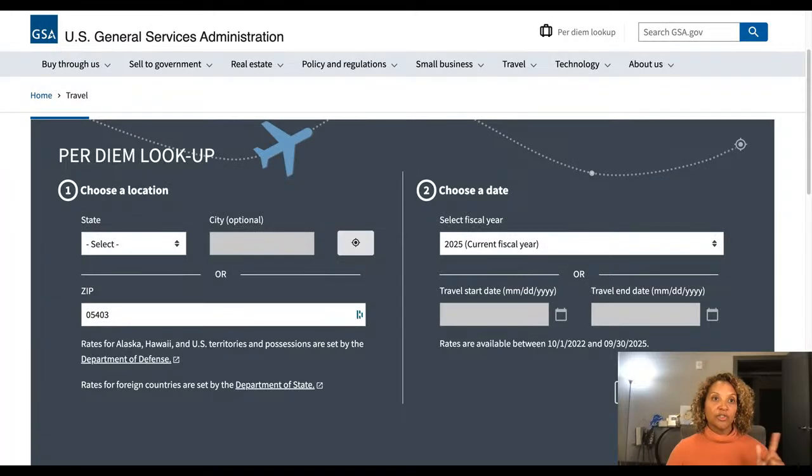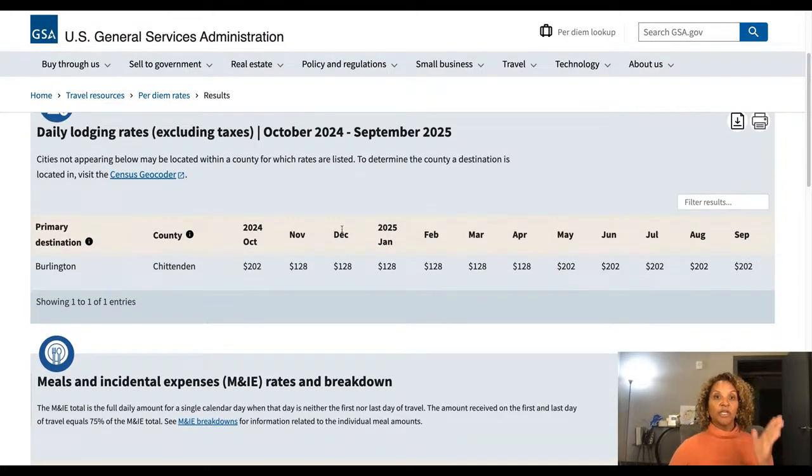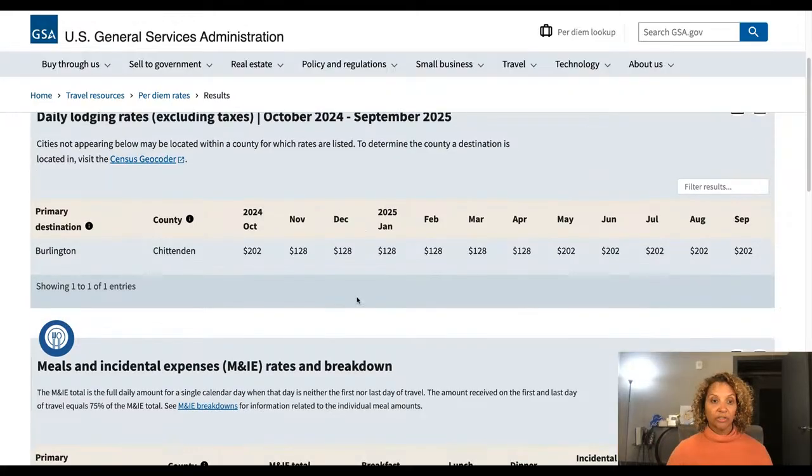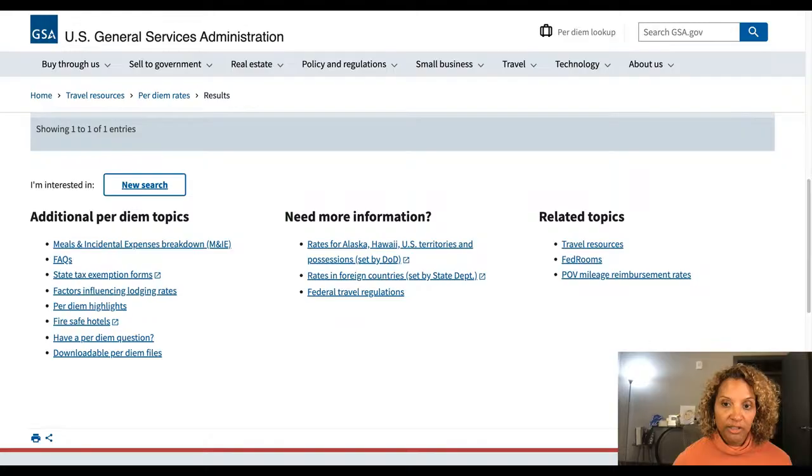Okay. Here's what's important. Per the opportunity, it's September through December. What's tricky is these are two different per diem dates. So part of them is going to be a little tricky. But for the sake of this video, we're at least getting something, right? Because from October to December, the rates would be higher. But you can see for this zip code, this is what the lodging rate is. You see that word? Excluding taxes. So it would be, because it said 2025, we're looking at $202 a month for lodging.